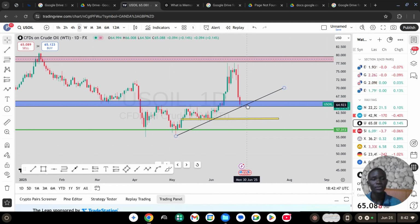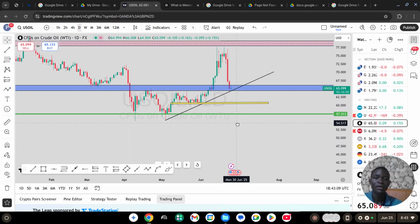The only way I'll be able to enter this US oil is when the market breaks above here with a bullish engulfing in a daily candlestick. On the 4 hour, I won't be satisfied about it, but with a daily bullish engulfing, that's when I'll be able to come and enter. But if the market breaks below, I'll be able to see much more bearish momentum to roll it all the way to the downside.